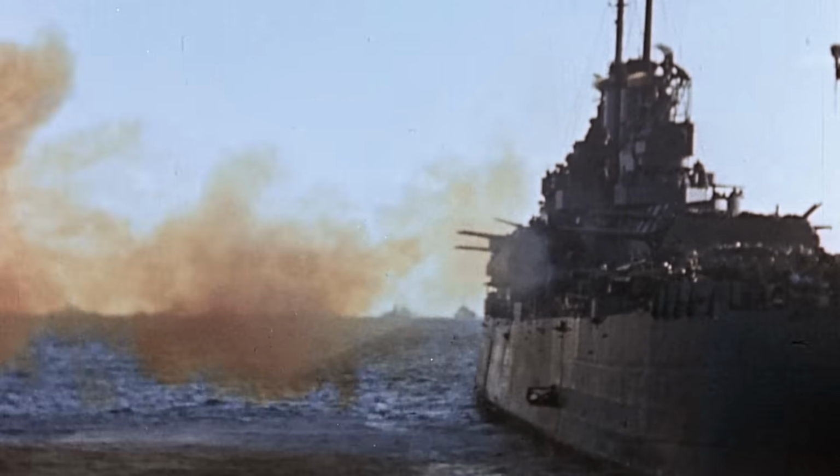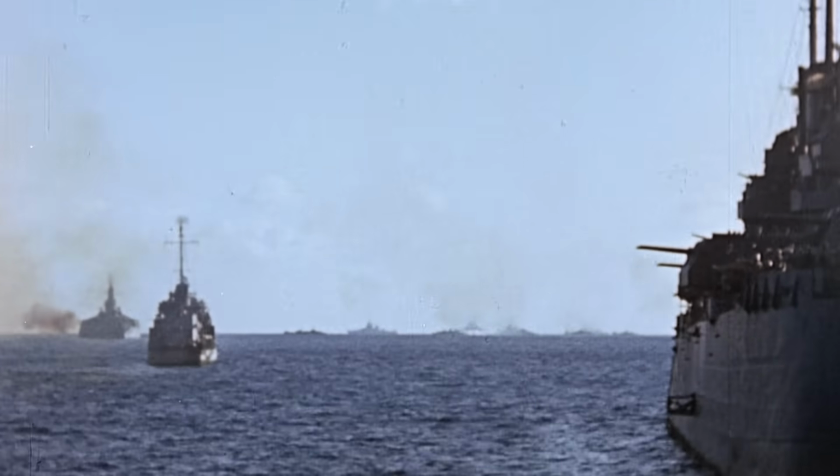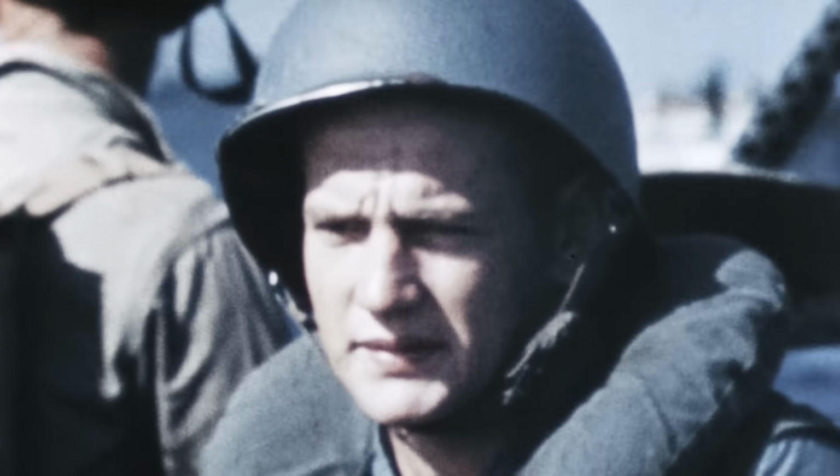The preparatory bombardment of Iwo Jima starts 3 days before D-Day, February 19th. This is much less than the 10 days requested by 5th Amphibious Corps Commander Major General Harry Schmidt. But as the 1st Marines move onto the 6 landing beaches at 9 a.m., Japanese resistance seems light.